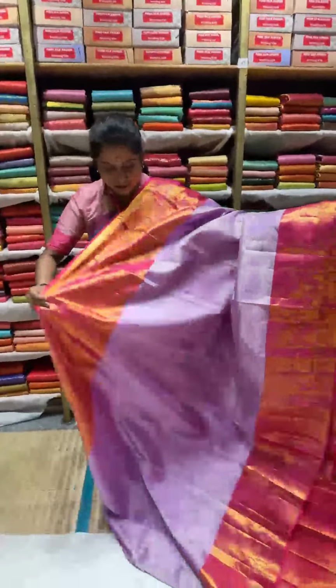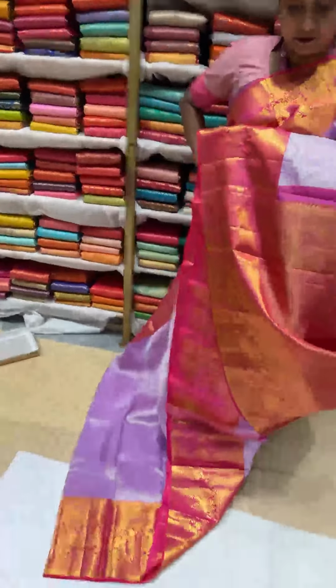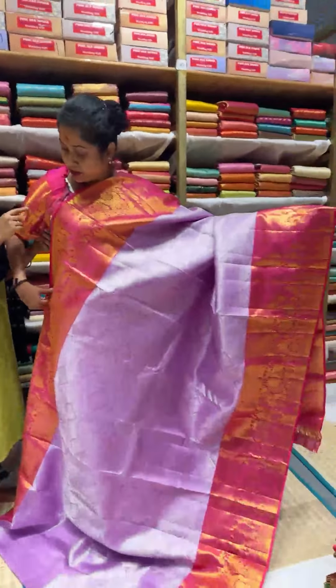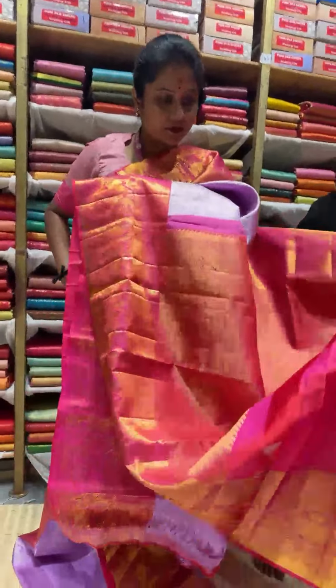It's a very beautiful lavender color, one of everyone's favorite and the color of the season. We can just look at the detailing. Very, very beautiful lavender saree. You can see the detailing, a beautiful border and blouse. This is the blouse.